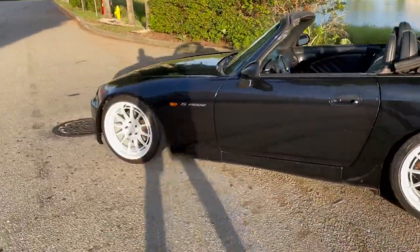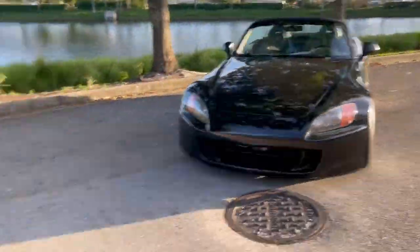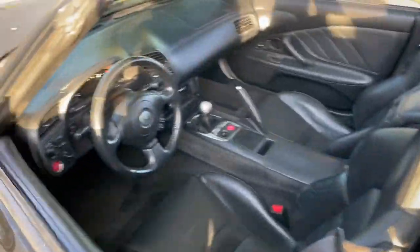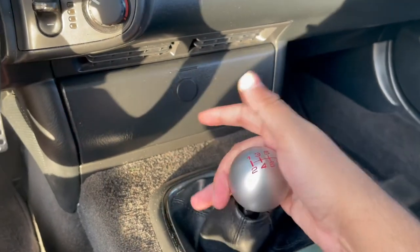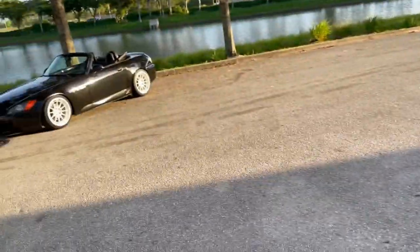I did do the AP2 rear conversion, the rear bumper and front bumper, as you guys can see here. Oh, I almost forgot, it also has a Renegade, I believe, short throw shifter. So this thing is super short. It goes boom, boom, boom, boom, boom. It's crazy. Some people don't like it. I absolutely love it. That's what matters anyways, right? That I love it, not anyone else. It came with the car, and I love that.